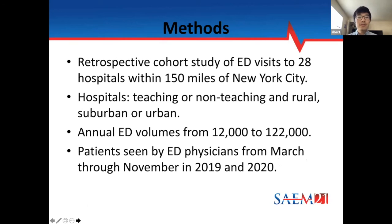For our methods, we performed a retrospective cohort study of ED visits to 28 hospitals within 150 miles of New York City. The hospitals that we included were teaching or non-teaching and rural, suburban, or urban. Annual ED volumes ranged from 12,000 a year to 122,000 a year. And these were patients seen by ED physicians from March through November in 2019 and 2020.